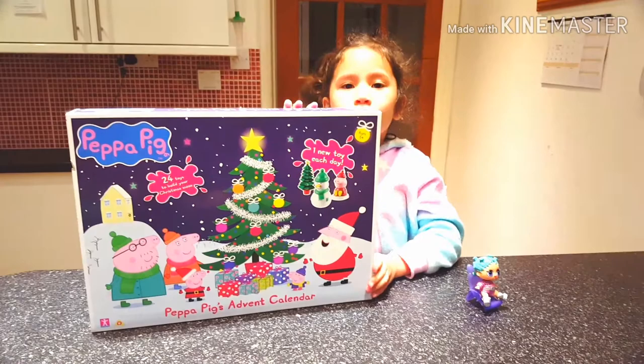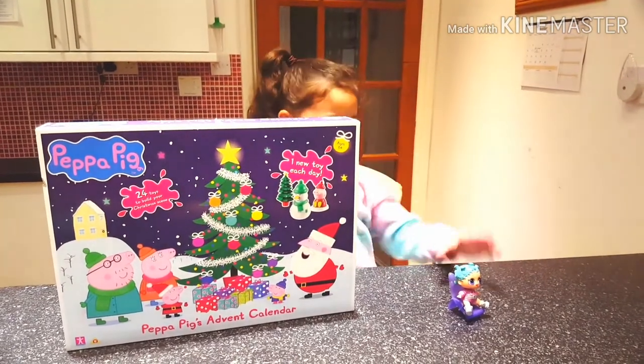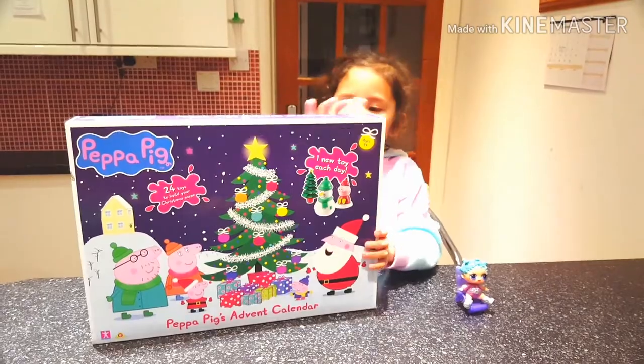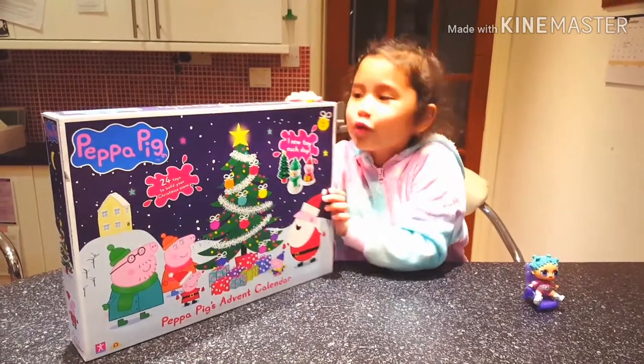Today we're going to be opening the advent calendar to Christmas. So fun! And we have a little cousin if we know what is sitting right here. Yeah, and it's so much detail. We have Santa, we have presents, a Christmas tree, so cool.